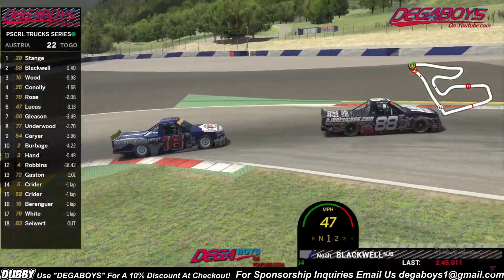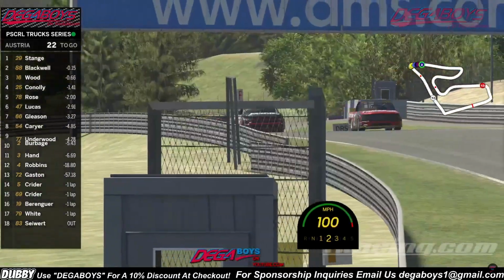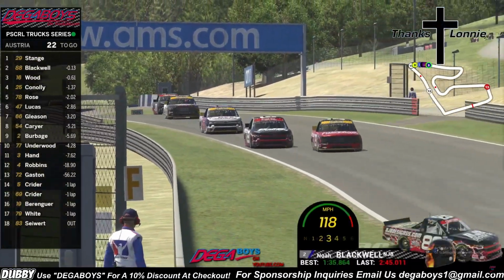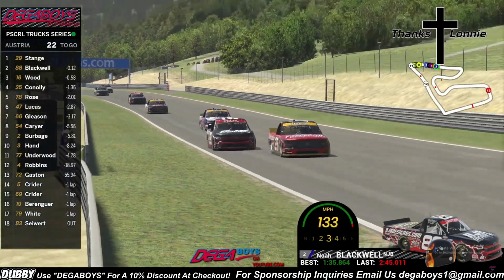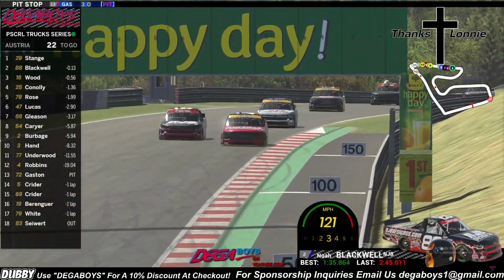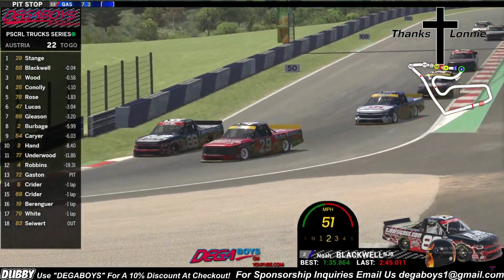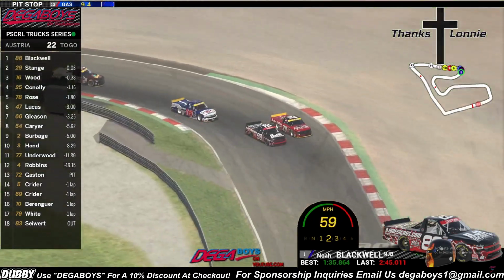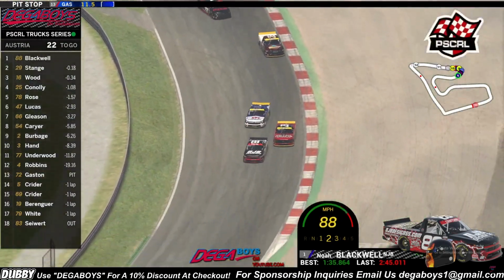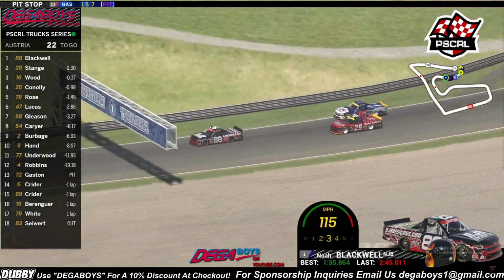The 16 behind him, Matthew Wood, he is still searching to get to the front. Noah Blackwell back here going side by side with our leader. No, not. The 29's trying to block him here down into turn 3. Yeah, we're going to go down into turn 3. This is an opportunity. Cat and mouse on the brakes. Look at the 88 of Blackwell. Look at the 29 of Stange. They both were hard and aggressive on the brakes, but looks like Blackwell's going to make that move for the lead. As now Matthew Wood to the inside of Stange.